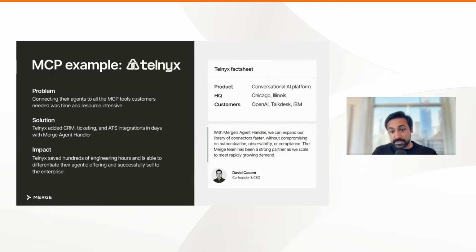Take the case of Telnix, which is a conversational AI platform. Their customers expected agents that could touch CRM, ticketing, ATS, and other integrations. They started scoping it internally. The estimate came back months of engineering time before they shipped a single connector. Then they switched to Agent Handler. All these integrations live in days.